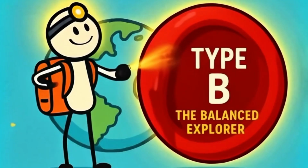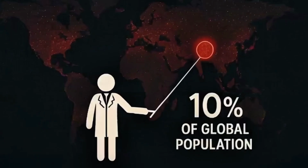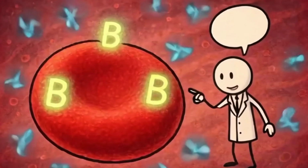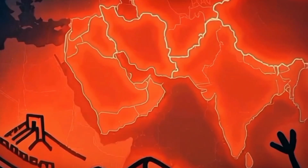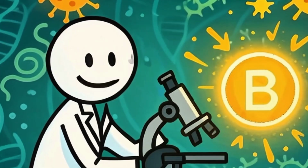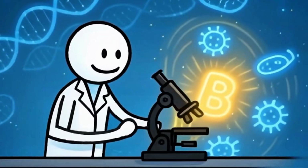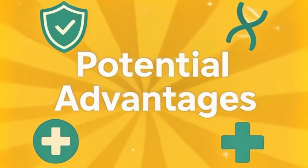Type B, the balanced explorer. Type B is rarer, about 10% of people worldwide. They have B antigens and anti-A antibodies. Fun fact: Type B is most common in parts of Asia and the Middle East. Scientists think this may have evolved in areas with higher diversity of infections, because B antigens seem to offer some unique immune protections.